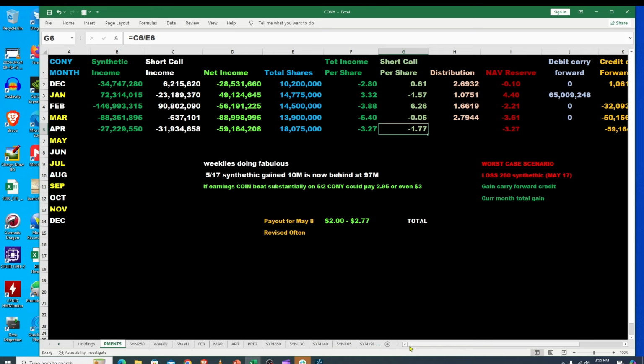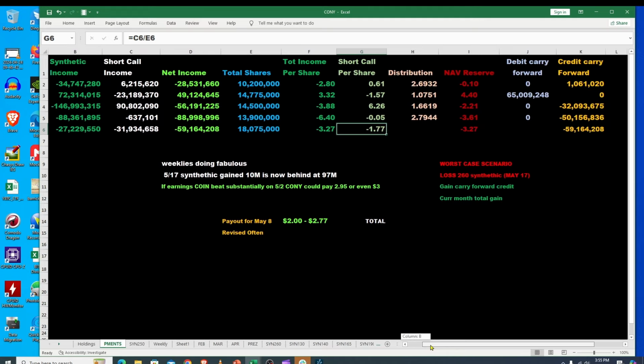And likely, even though mentally we've got that 97 million loss, that's all going to change Thursday and Friday, I'm sure. But we had a 50 million carry forward, right? Because they didn't pay it all out. We had great earnings and they gave us 279. So they used almost half of this and we hardly had any money in short call, which is what they normally use to pay out. So I see them paying $2 up to maybe 277.